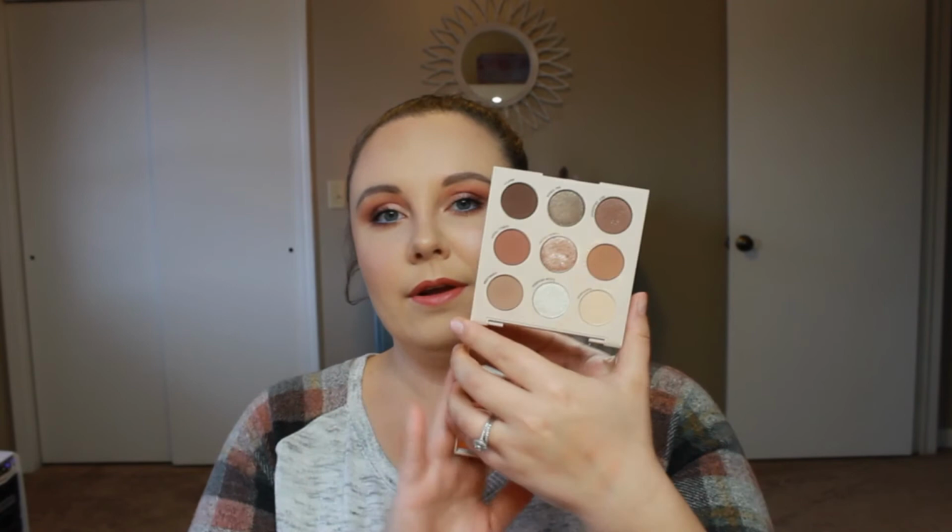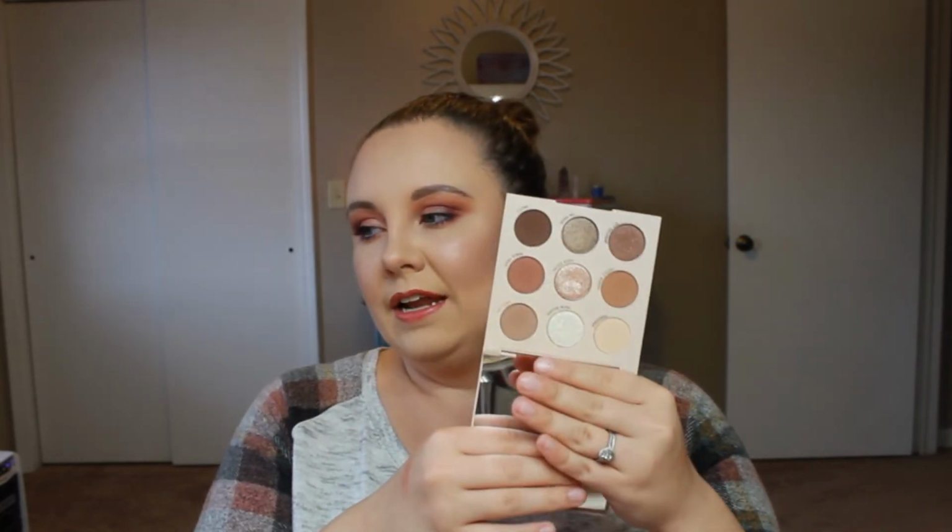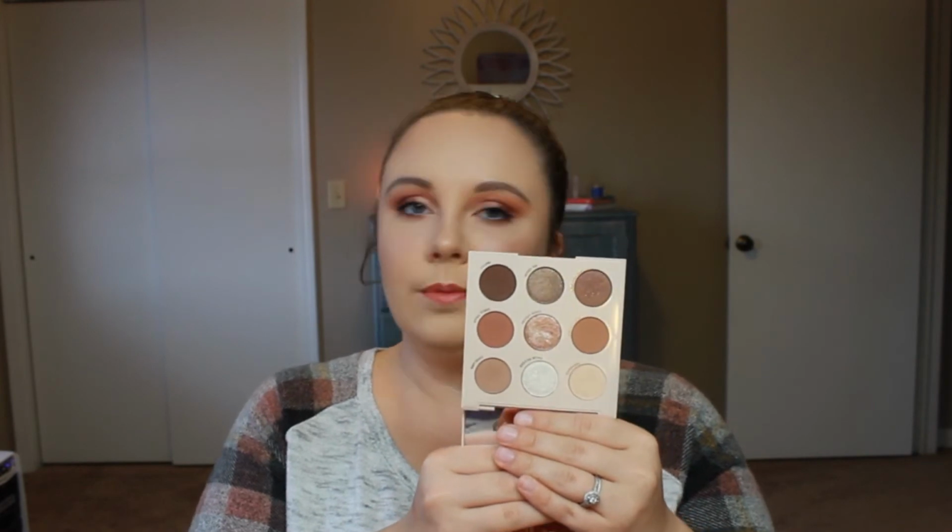Of course, do you need this palette? No, not if you have a million other neutral palettes like I do, but that middle shade is worth the like $15 price range to me personally. And every look I get out of it is super easy, super beautiful. Just really, really enjoy this palette.